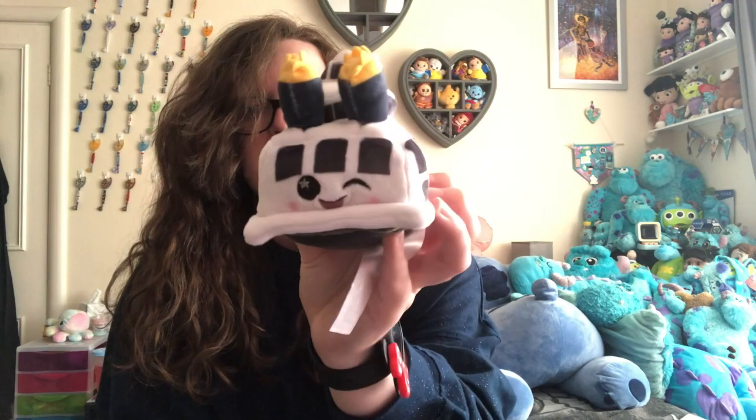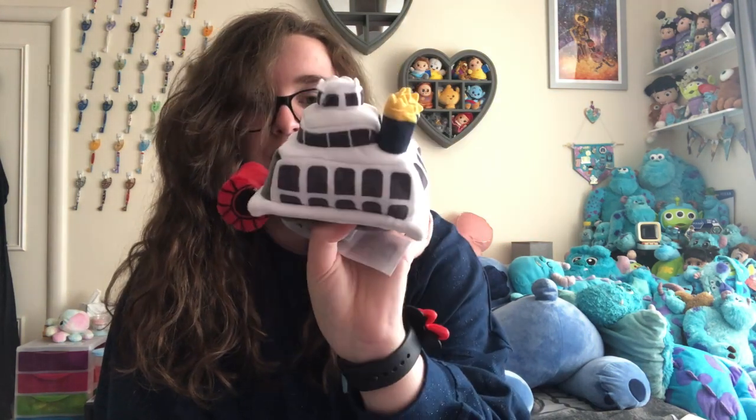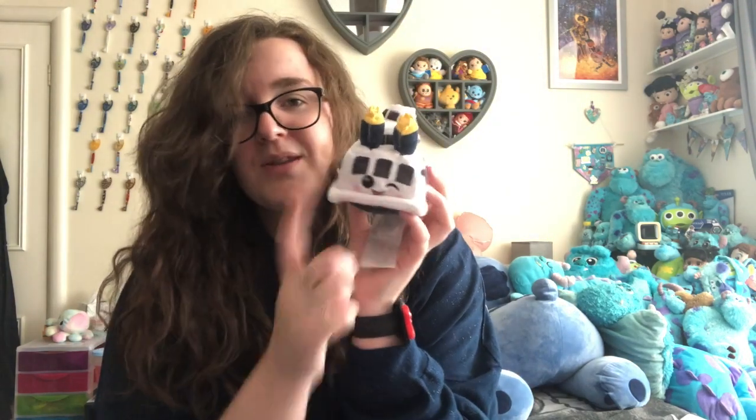And then I had to buy this from somebody because I really wanted it and I didn't get it. It is the Mark Twain riverboat, which is the iconic boat which goes around the rivers of America, and I just absolutely love this one. This one is winking. And then the final one I got is the red tram, which is what takes you to the car park, and as I've never driven to Disneyland, I've always walked from my hotel. I've never actually used this one, so this is the one I wanted the least.